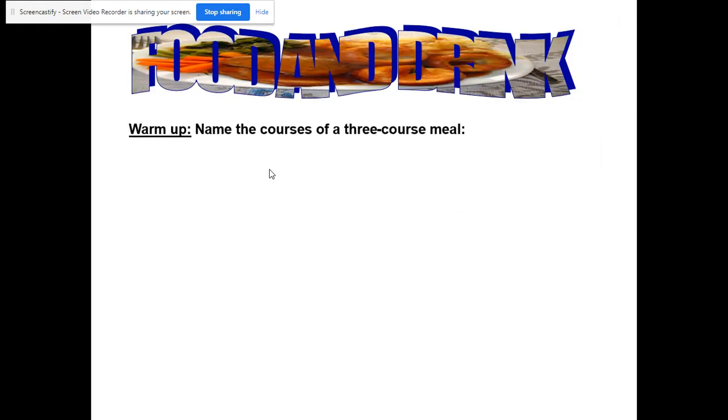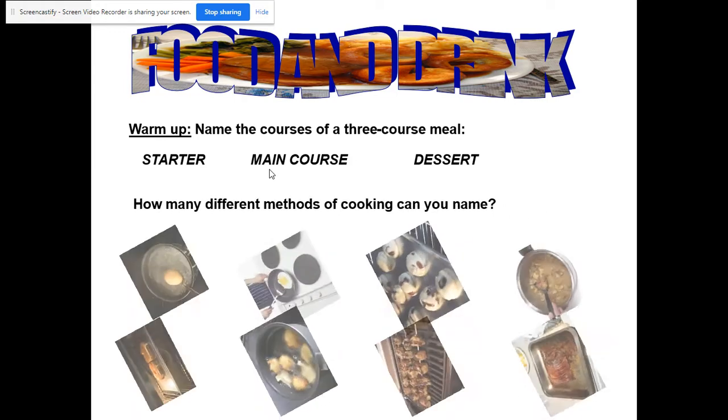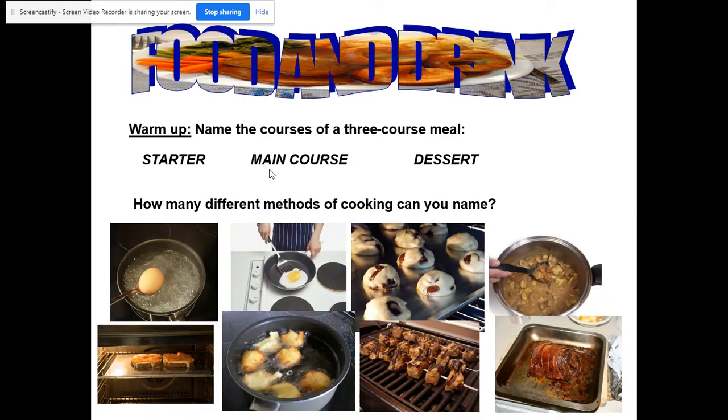Can you name the three courses of a three-course meal? In a restaurant, you can order a starter, a main course, and a dessert. How many different methods of cooking can you name? If we have a pot full of water, we boil something. If we have a pan with oil, we fry. With cakes in the oven, we bake.